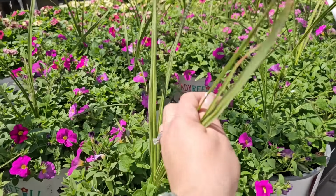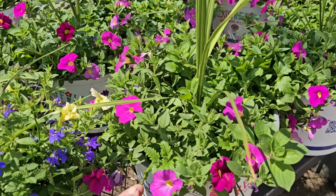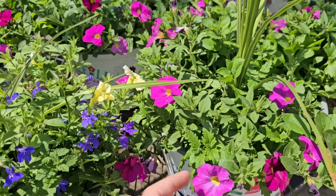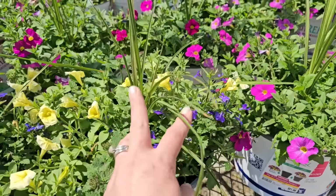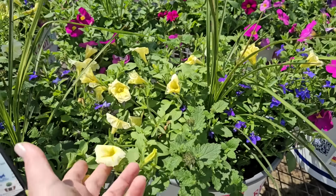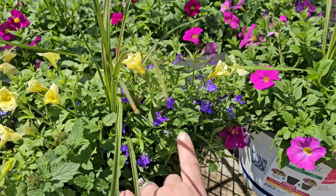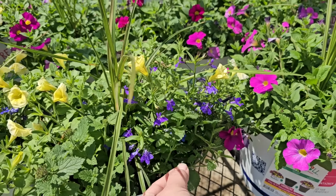This one here has a Dracaena spike, some petunias, as well as some verbena. You can see this is a trailing verbena foliage. And this one on the side also has that Dracaena spike. It has some of these yellow petunias, as well as some blue lobelia, and also some verbena.